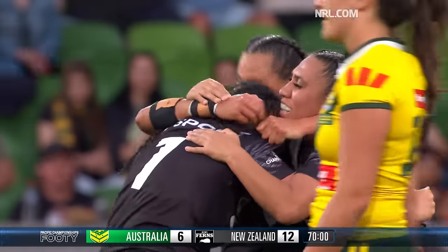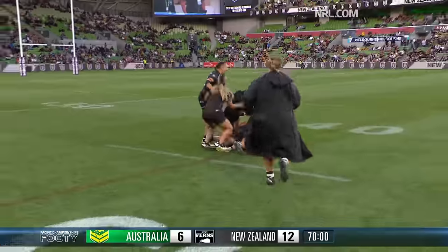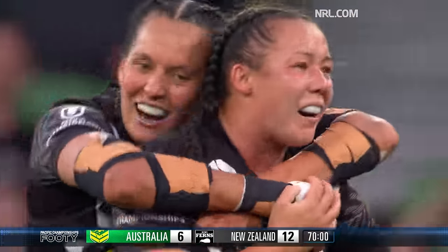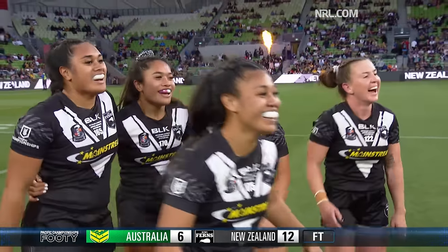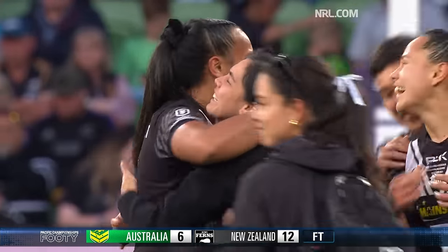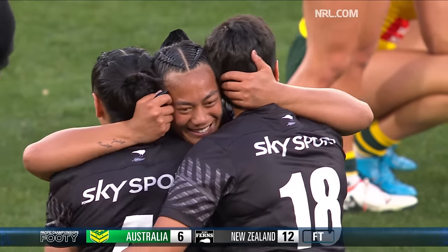What a moment for New Zealand Rugby League and the Kiwi Ferns. Ricky Henry delighted, and his team thoroughly deserved this victory. Look at the emotion for Racine McGregor. And Arpy Nichols finished it off appropriately. Full time at Amy Park. What a ball game. New Zealand win it, 12 points to 6.